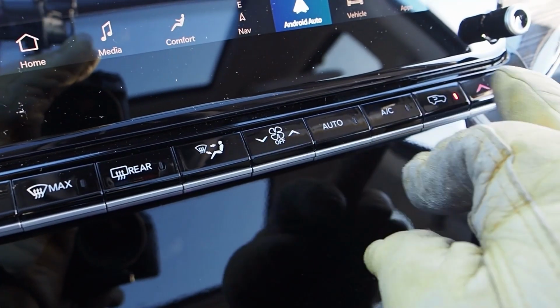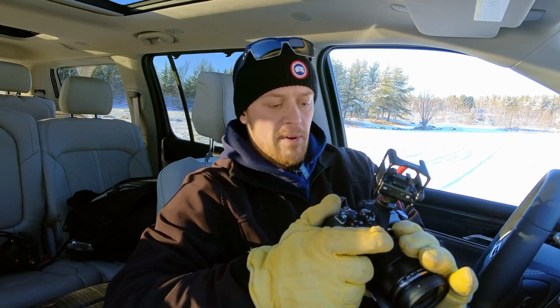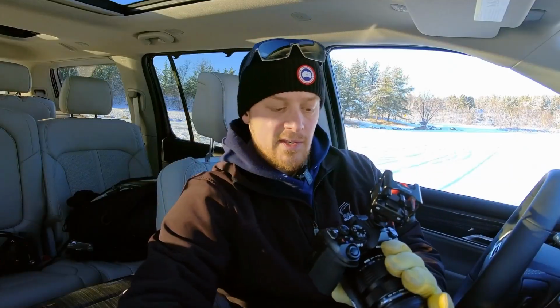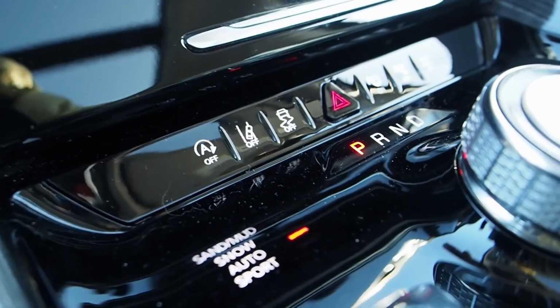Nice to have that. Makes it very quick and easy to access whatever climate control function you want without having to go up into the sub-menu in here, which you can if you like. But if you're wearing a set of these, using these controls where possible is going to be much easier for you. Auto stop, lane keeping assist, traction control, and so on.